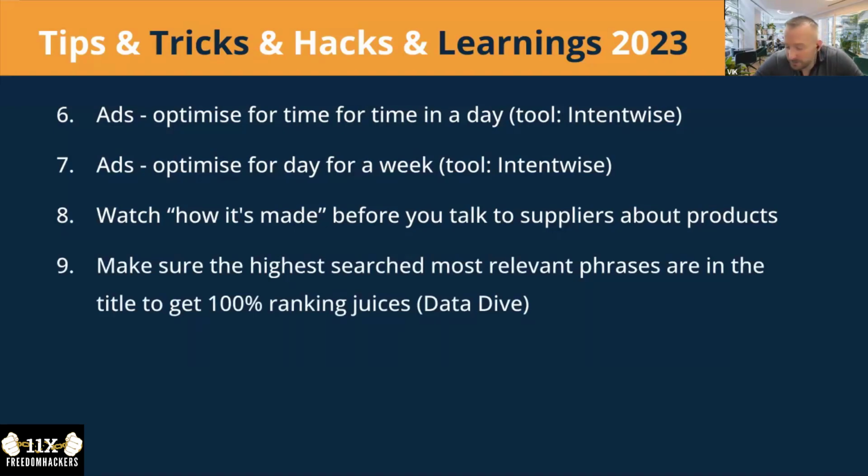So make sure the most relevant phrases are first in the title. What I mean by that is that Data Dive turns out to be an amazing tool. I had only used it a little bit before, but I had a chance to be on a training with the Data Dive guy and he taught me how to use it. That's just an incredible tool. Nowadays, I don't think any other tool gives you so much information about all the keywords you have to be indexed for.